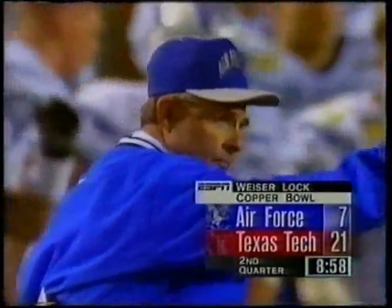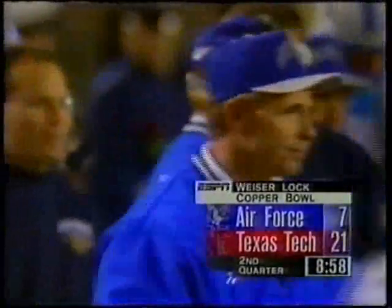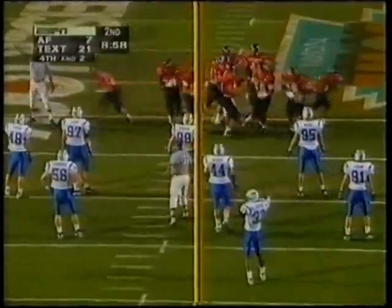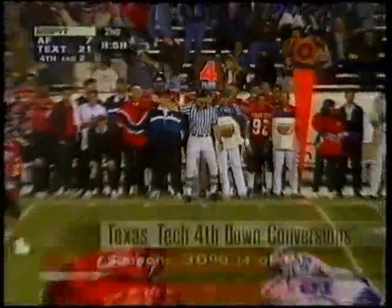Fisher DeBerry looking on, hoping his Air Force team can come up with a stop, because Texas Tech will go on 4th down and 2. And 11 times this season they've gone for it on 4th down. And you've got to wonder if they're just not going to give the ball to Hanspard here and let him go wide.